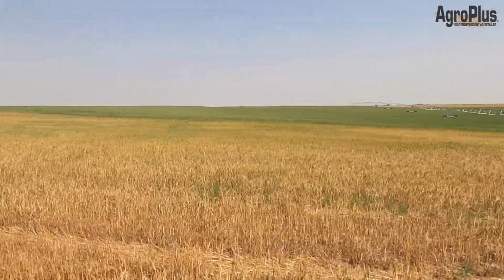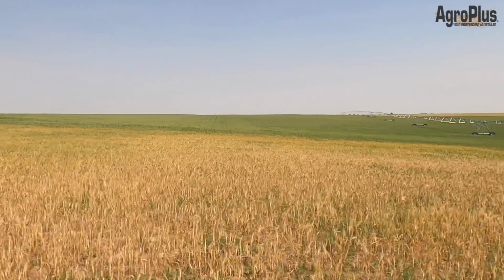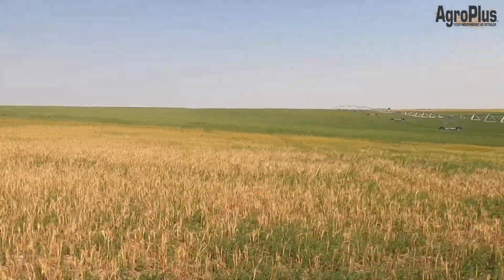Yeah, you can really tell the difference now between the dryland wheat and the irrigated. Quite a striking contrast.